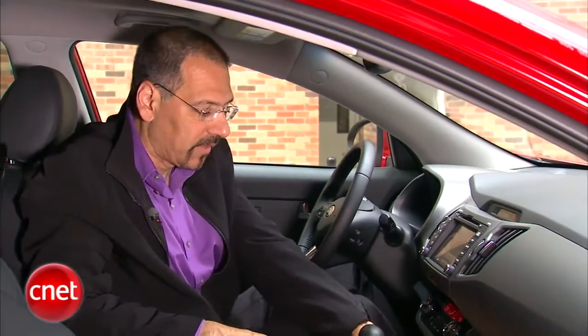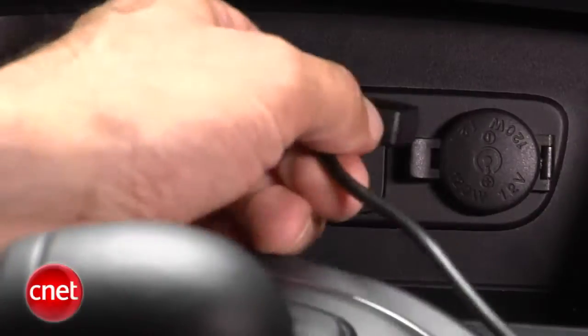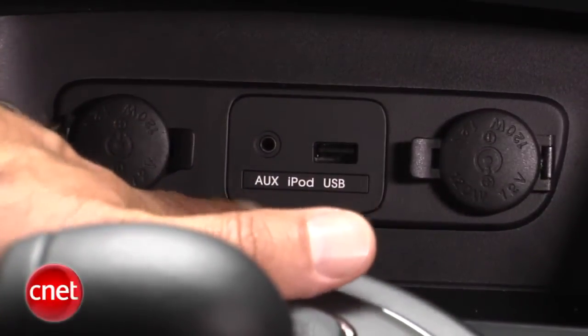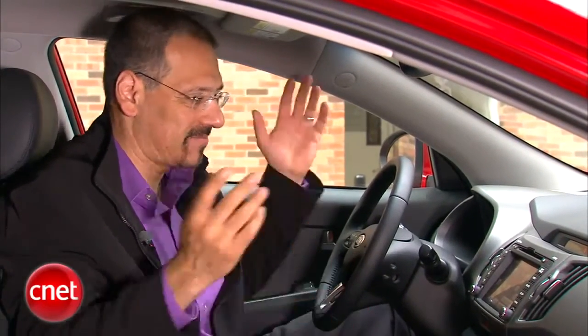The good news is when you pull that out, you then can use only a USB drive if you want, only an analog aux device if you like, or of course with this cable, an iPod device. Nothing too high-end about the actual output side of this system. It's not some 90-speaker Bose surround blah-de-blah.